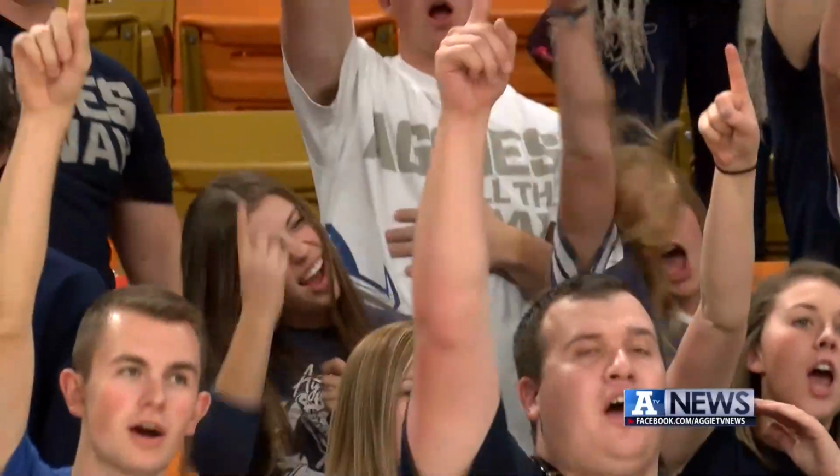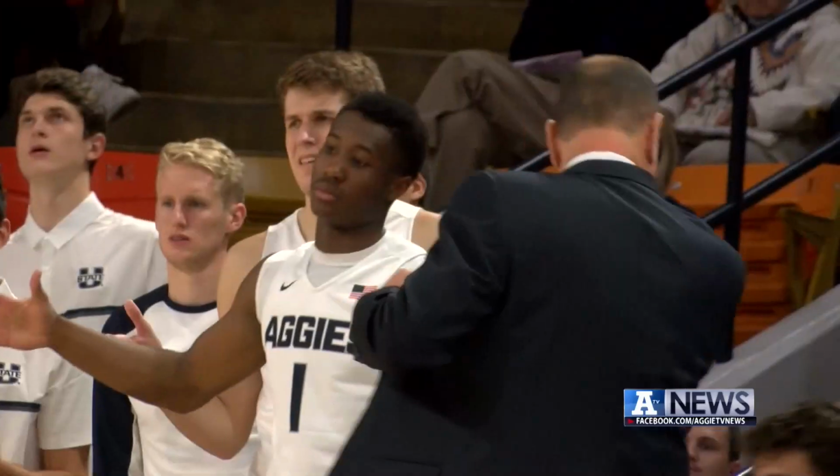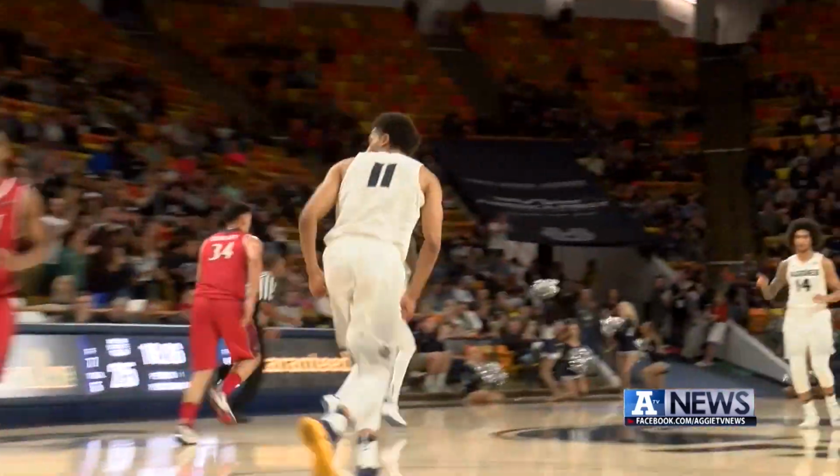Basketball is back at the Spectrum. This year, Utah State is only returning 4 players, giving a lot of court time to new faces. Let all 10 new guys play. Those players have helped Utah State to a 2-0 start for their regular season.